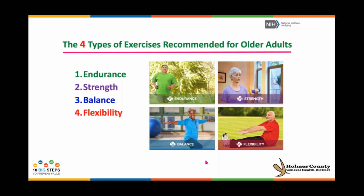Endurance can initially mean I'm going to walk down to the post office and back. Endurance is being able to get to the point where you know that your body is getting a workout. So as we learn about these four different types of exercises, I want you to stop and start thinking, how can I continue, or how can I begin getting involved in these different types of exercises so I can have a quality of life that I deserve? Next slide, please.